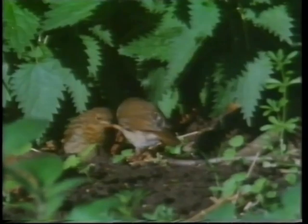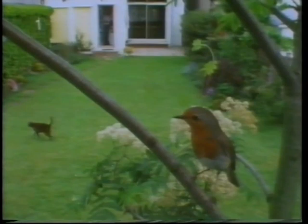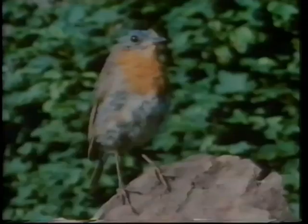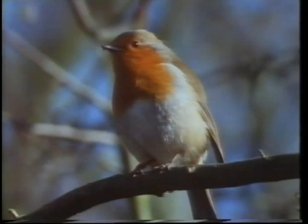Juveniles, unlike their parents, do not have red breasts. They're marked with brown. At this age, they're particularly vulnerable to cats. Robins have a scolding call. It's heard in many situations throughout the year. Robins become more secretive as they molt. But by September, they're busy staking out their winter territories again.